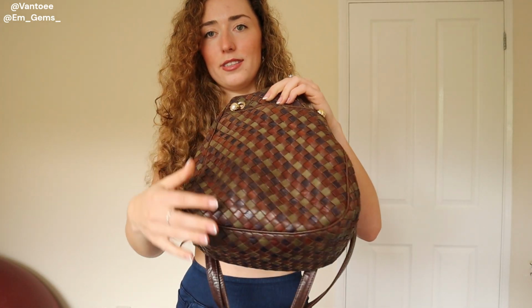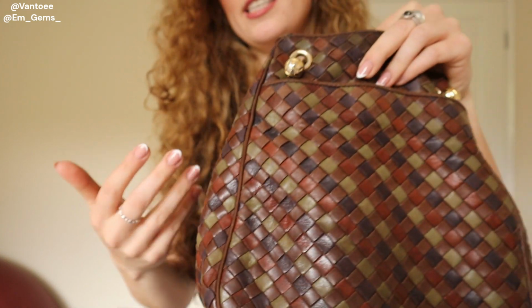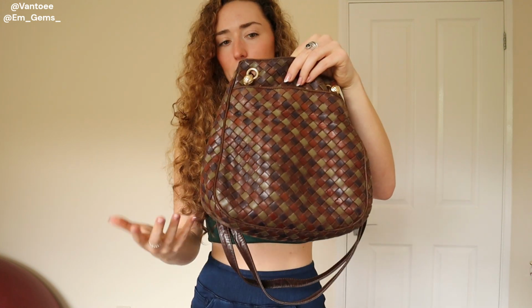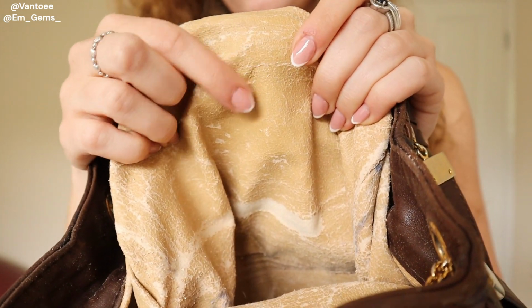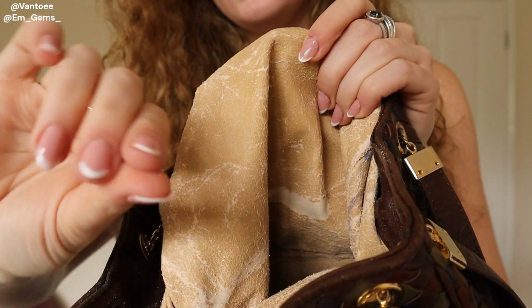So the leather on the outside is beautiful. It's got pretty much zero flaws, and this is why I love leather. It ages beautifully, it gets better with age. This looks brand new from the outside, in my opinion. But the lining on the inside is deteriorating. So it's doing what some shoes do, where it just crumbles, almost like a dust. Don't know if you guys can see that.